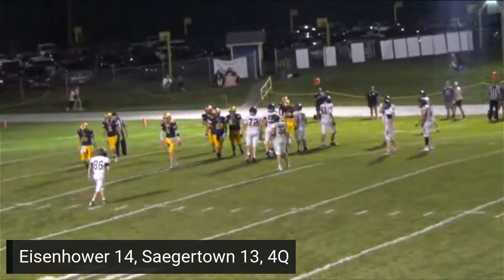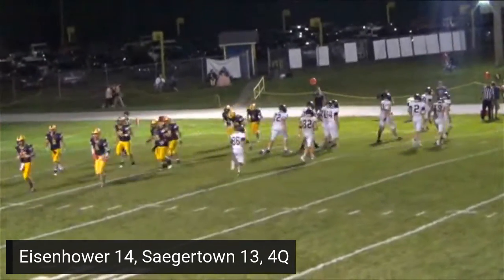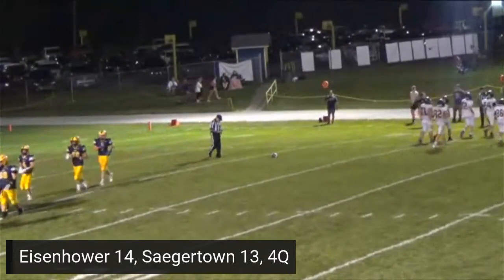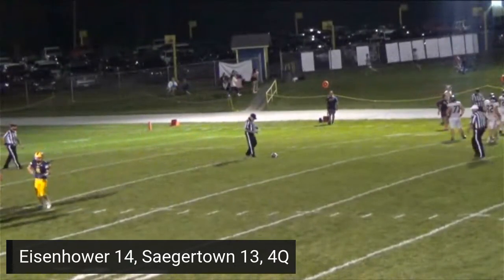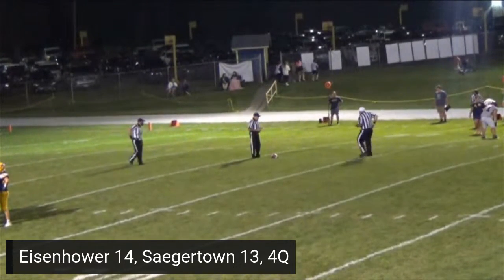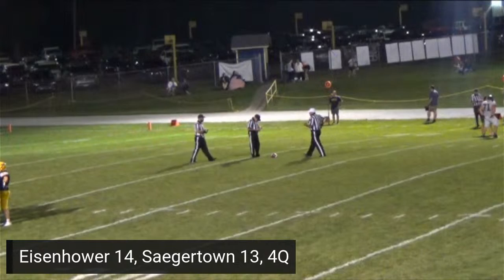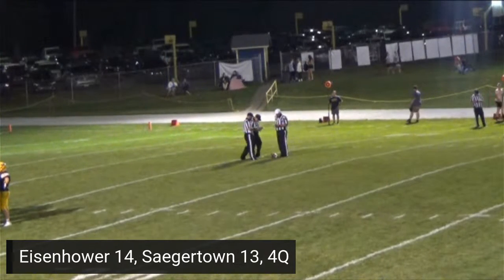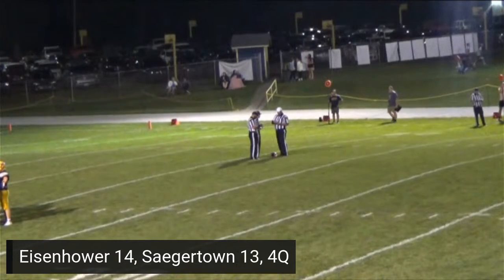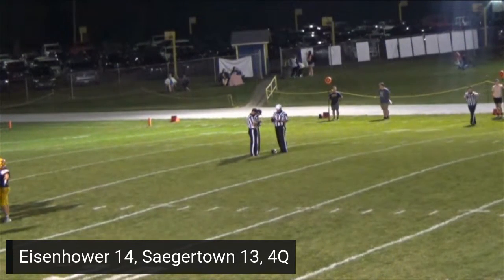And Eisenhower going to call a timeout, and Jim Penley is not happy with his defense. Yeah, usually when you see a coach that fired up at his defense, it definitely comes down to guys not being in the right position, and the coaches are screaming what the next play is going to be. The offense runs that play, and your defense still is unable to make the play.